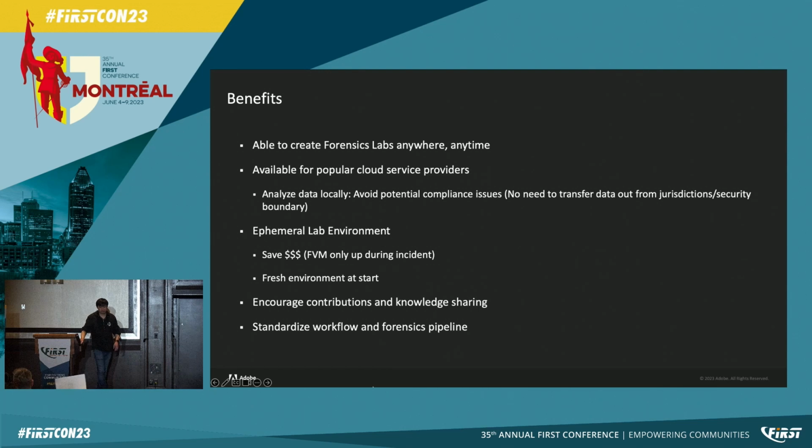So for benefits, the first thing is we're able to create the labs anywhere at any time. These tools are actually applicable to all the popular cloud service providers. We're able to analyze the data locally. For example, when we have an incident in a Gulf Cloud environment, we don't have to transfer the data out from the Gulf Cloud environment, so that avoids any security compliance issue.